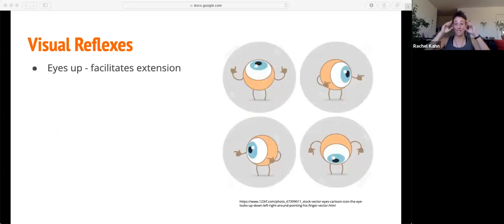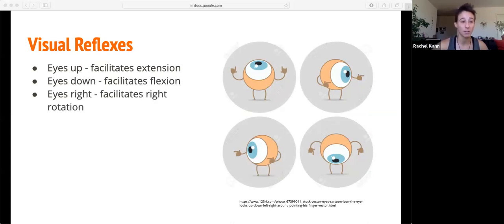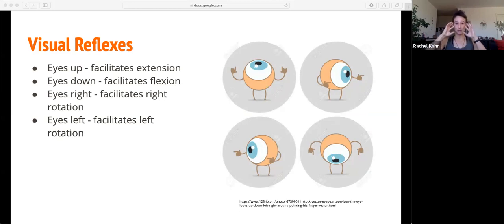When we can't look in a certain direction, when we choose not to look in a certain direction, we lose that certain movement in our body. And that's due to something called visual reflexes. Using our eye muscles actually causes reflexive muscular patterns in our body that affect our posture and our movement, and they can inhibit or they can facilitate that kind of movement.